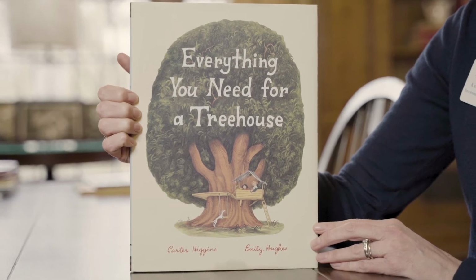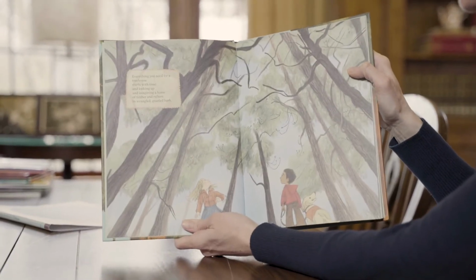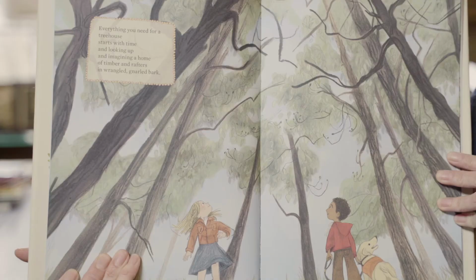The story I'm going to be reading is called Everything You Need for a Treehouse by Carter Higgins and Emily Hughes. Everything you need for a treehouse starts with time and looking up and imagining a home of timber and rafters in wrangled, gnarled bark.